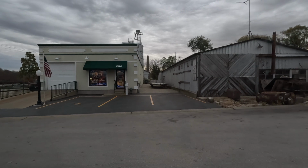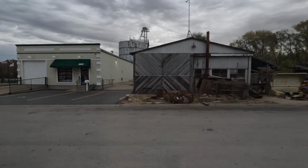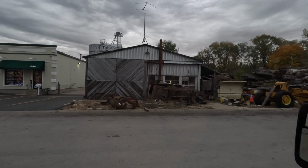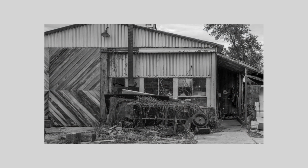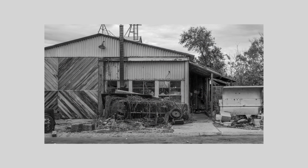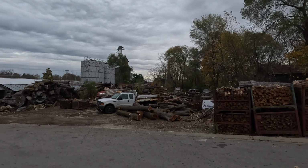The gloomy blue-gray morning made me want to shoot this little rustic area right downtown Yorkville by the Fox River Dam. And this is the image that I shot. I actually shot this one right from the car. Call me lazy, but handheld right from the car.